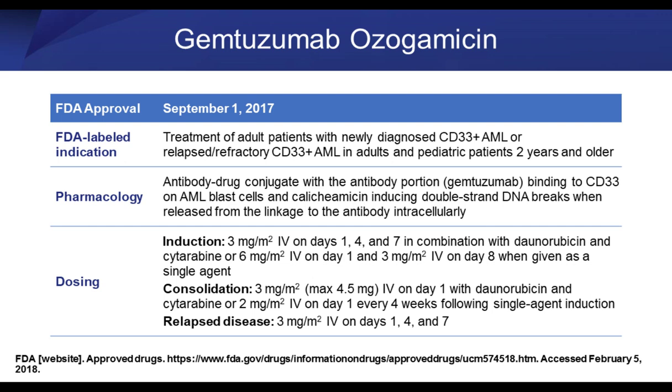So the next drug, Gemtuzumab Ozogamicin. The names get better as we go along. So this is a really cool drug. It was initially approved for AML back in the year 2000 and was taken off the market because of severe hepatic toxicity, particularly in patients that went on to get transplant. There's a form of hepatic toxicity called hepatic veno-occlusive disease that transplant patients get. The rates were really unacceptable in the patients that had received Gemtuzumab Ozogamicin, so it was removed from the market.